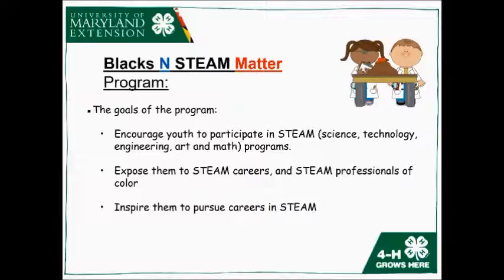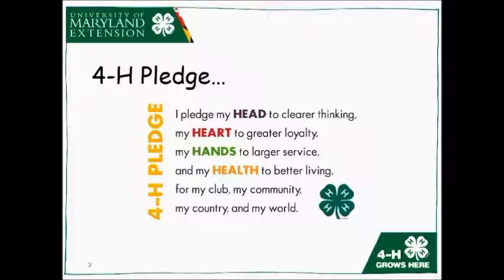For those of you who are not familiar with 4-H, 4-H is a youth development program that helps youth become positive adults. The 4-H's represent the head, the heart, the hands, and the health. Usually when we start a program, we start with the 4-H pledge. It reads as follows: I pledge my head to clearer thinking, my heart to greater loyalty, my hands to larger service, and my health to better living for myself, my community, my country, and my world.